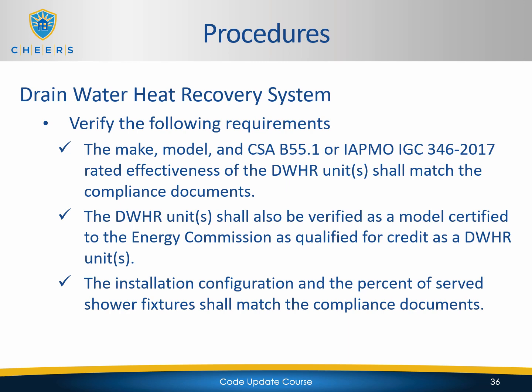Next, the DWHR units shall also be verified as a model certified to the Energy Commission as qualified for credit as a DWHR unit. And this is, they will keep a list of all of the approved models, and you'll just need to look on that list to verify that this particular make and model of unit is present on that list.